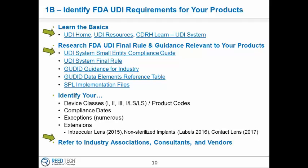And at the bottom, because of the time frame, I strongly recommend that as you start to feel overwhelmed, that you quickly refer to industry associations. There's a number of online information and education available. You may want to consider consultants in connecting with vendors. Those people that have done this for the last 2 years are a great resource for you to pose questions to. And rather than figuring out all of this on your own, which is going to extend your implementation time, I would highly suggest you talk to someone that has walked through this already.